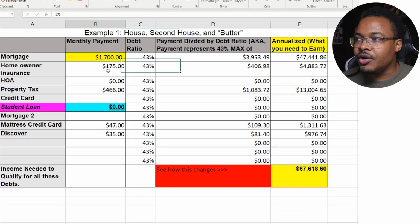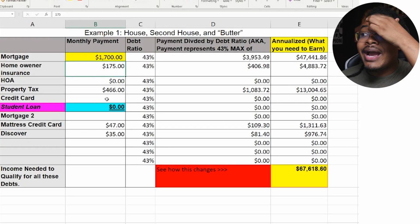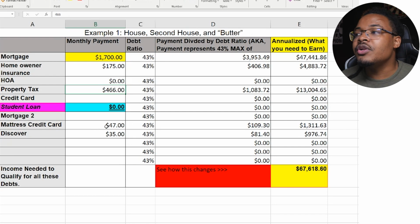That is how it works, and that's how crazy it actually is. So imagine that's not all you have, because on top of that, you also need home insurance. That's around $175. You might also have some property taxes, around $466. But if you also have, for example, credit card debt or student loan debts, they grab all that stuff to calculate your back-end debt to income ratio, and they find out exactly how much all your debt would be, and if you can actually afford it.